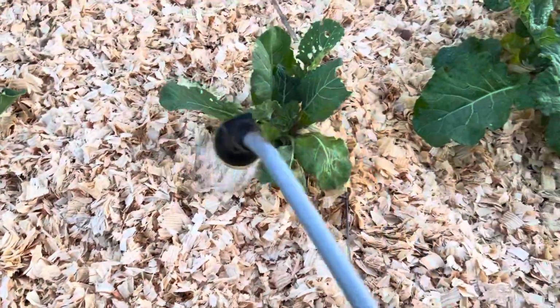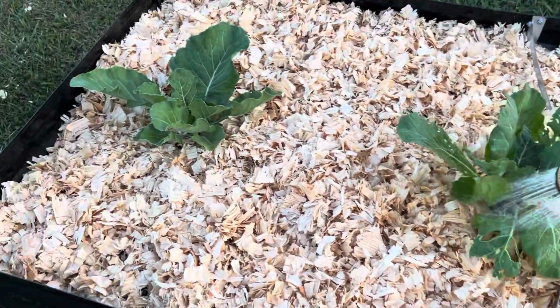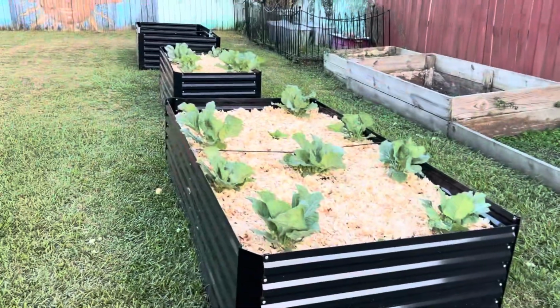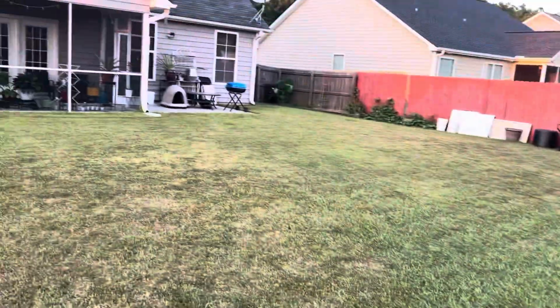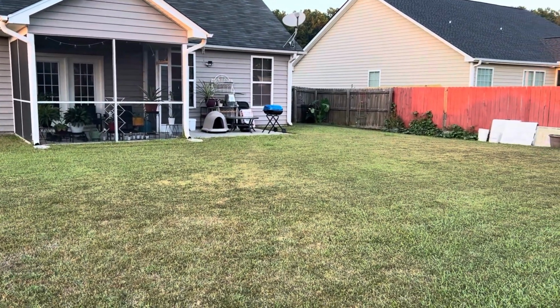But yeah, I just wanted to come on real quick to show you guys my beds with the wood shavings from Tractor Supply. Just got done doing it. Took one bag to do all this. If you look over here, I can't zoom in because my other hand is watering. But I bought 2 bags. If you look by the barbecue grill, the other one is sitting there by my window.